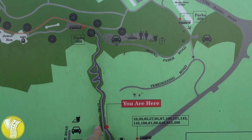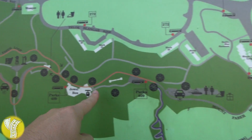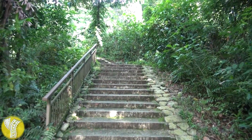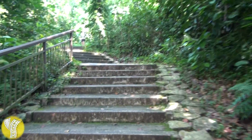The hike begins with this walk up the Marang Trail, which you're going to go up a bunch of steps up to the top of a hill to where the Sentosa cable car goes from. The good news, though, about this trail is that because Singapore has lots of trees, it's actually a bit shady when you go up these stairs.